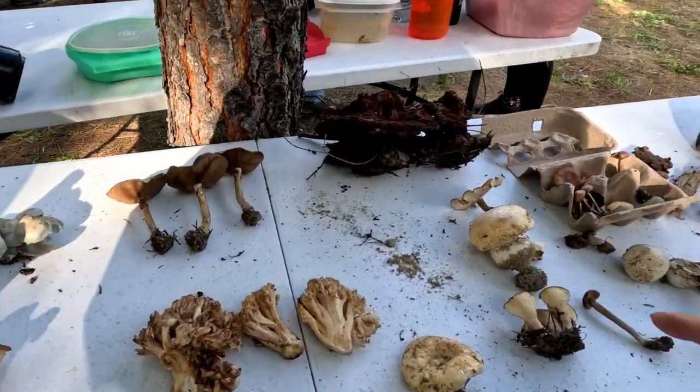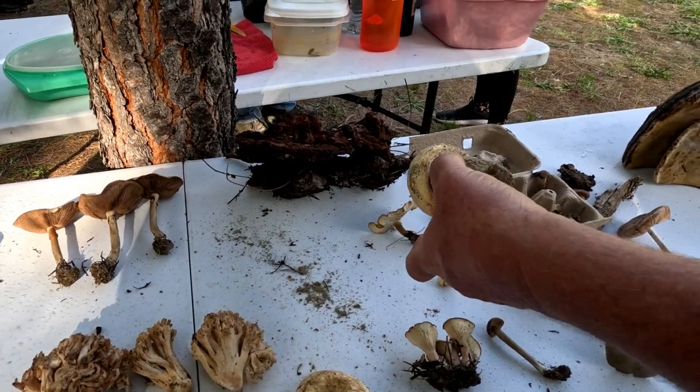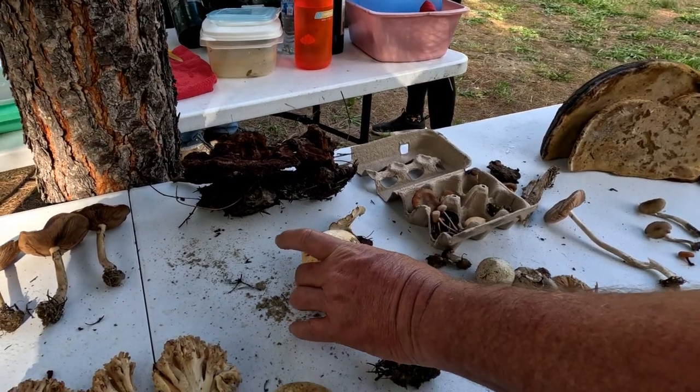Put it up. Oh, what is this one? So, looks like a... Oh, look, it's got gills. Looks like a bolete, but it's got gills. I think it's an amanita of some sort?